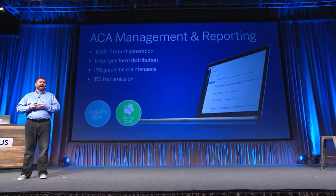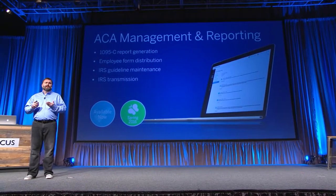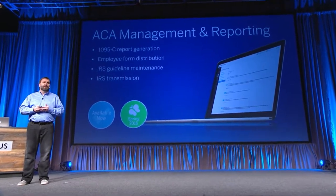The ACA Management and Reporting is available now, as Cindy said, and as the need and the guidelines evolve, then our ACA Management and Reporting will evolve right along with that need.